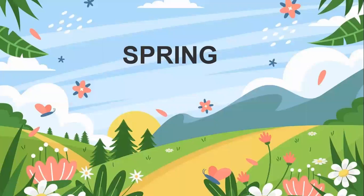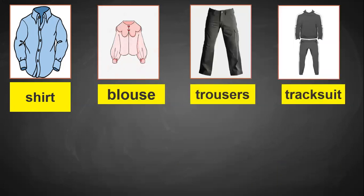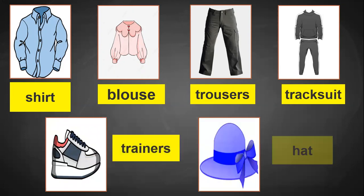Okay, next. The next will be spring. Okay, musim bunga, the weather will be very warm. Tak rasa panas sangat, tak rasa sejuk sangat. Awak rasa warm. Okay, so during this season, you'll be wearing shirt, blouse, trousers, tracksuit, trainers, and hat. Again, shirt, blouse, trousers, tracksuit, trainers, hat. So always remember, during spring, you'll be wearing this type of clothes.